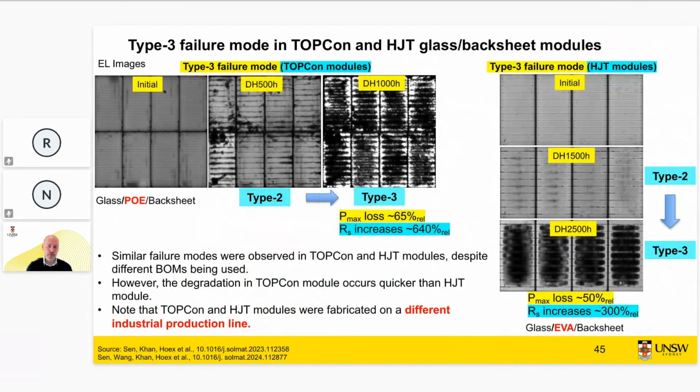And then if you look at type 3, that must be a reaction with something that's in your encapsulant.